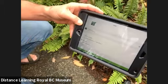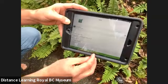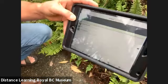Oh, there's a gray squirrel. Ha ha! Hello. I'm actually talking to a squirrel on camera. You got that? Yeah, that's great. That's embarrassing. Yes, I talk to wildlife.